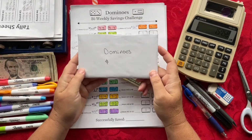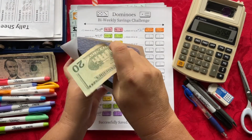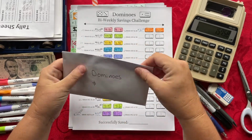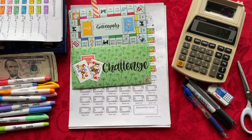All right, so we have another cash envelope. Again, this is the Dominoes one. I think I am probably going to change this one to a Halloween theme also, just because I really love the way that they turned out. I really, really do. All right, so that's $20 going towards the Dominoes challenge. Let me put that there.